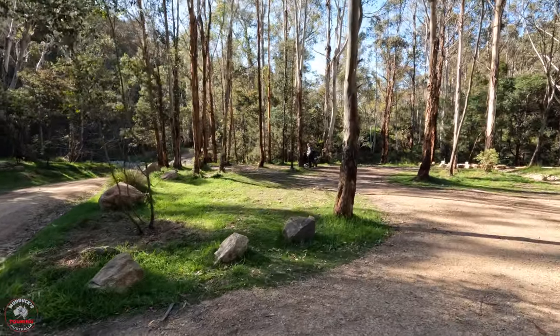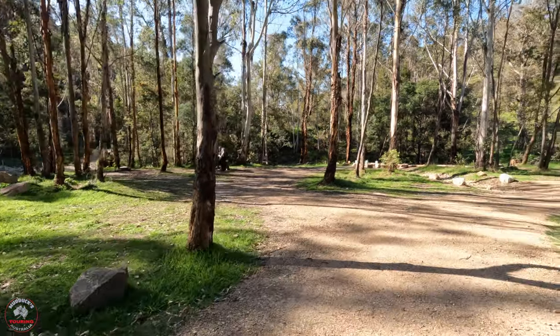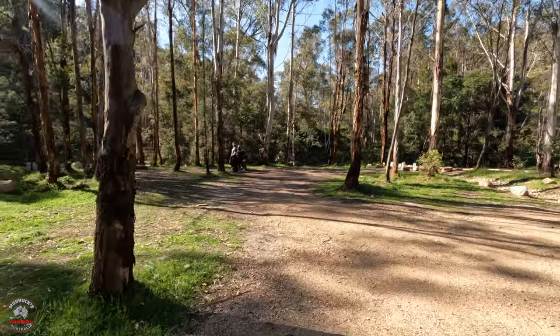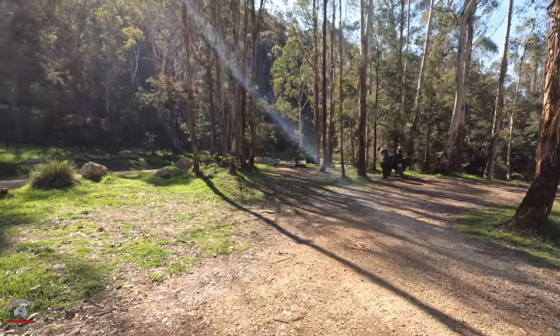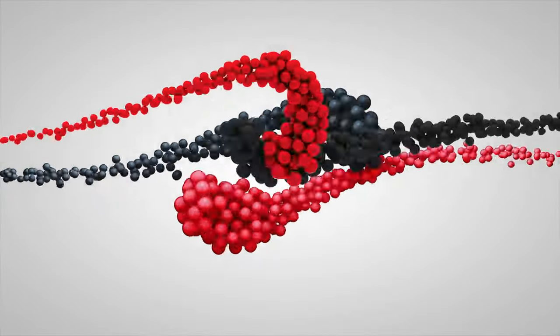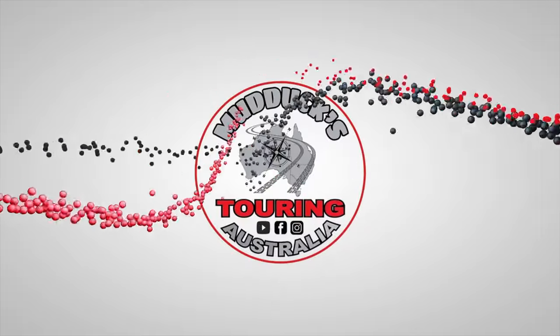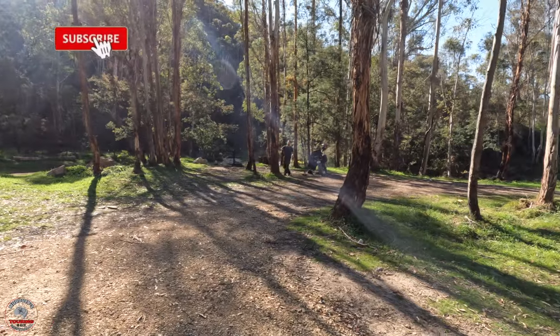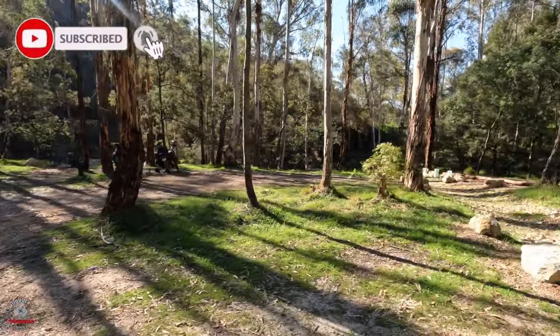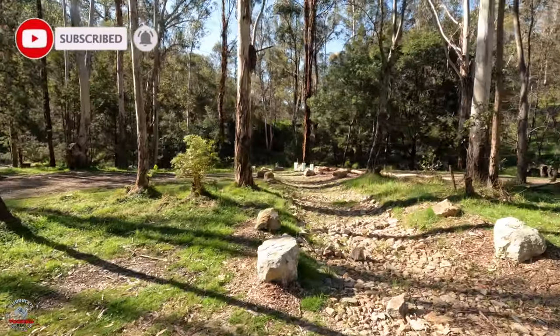There's a fire pit over there. There's a guy there on a bike who I won't bother, so I'll stay over here. Don't want to bother other people too much. And we will continue on our way around into the rest of the campground.